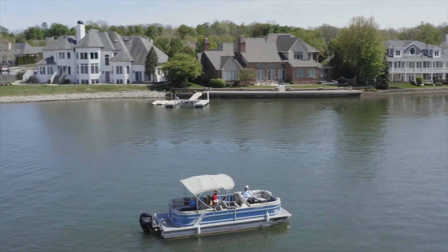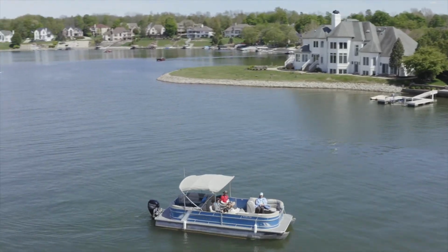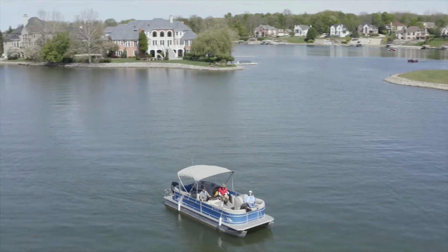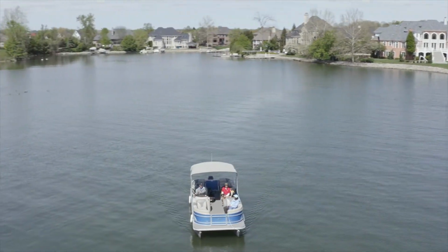Be respectful of others on the lake. Geist is a populated area. Others can see and hear whatever is going on in and around your boat. Be mindful of not disturbing the peace or infringing on the rights of others to have a peaceful day on the lake.